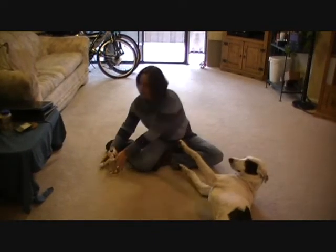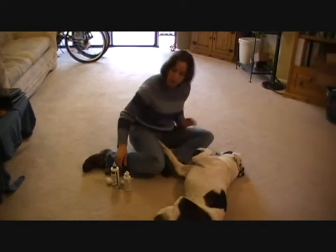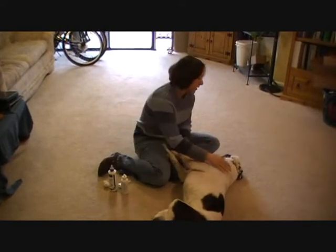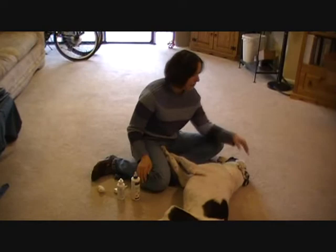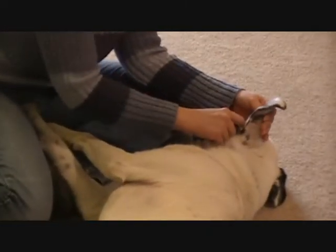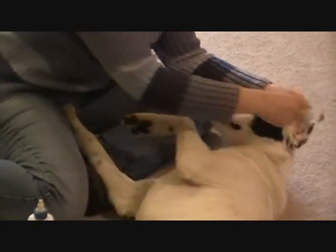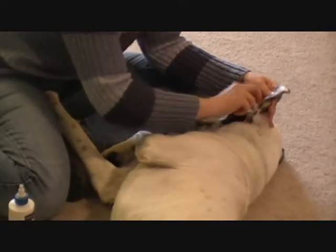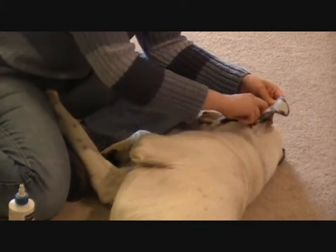Good boy. So I'm going to demonstrate how you would clean the dog's ears. When he was a puppy, he had an ear infection, so we had to clean his ears. They gave us this ear wash solution, and how you do that is to pull the ear up, fill the cup with your solution, and use your cotton ball to wipe the area here, and make sure you get out any particles there. You don't want to go too deep into the ear.